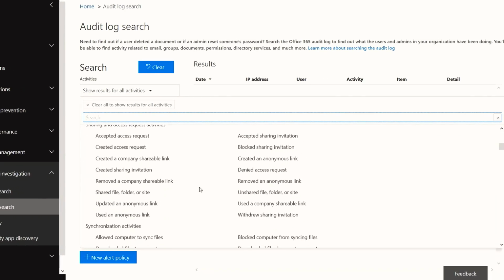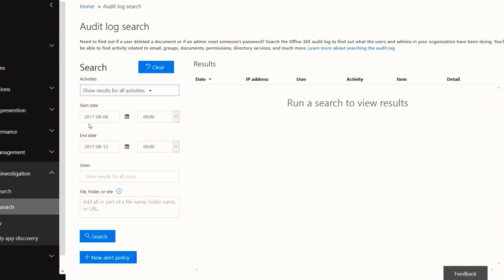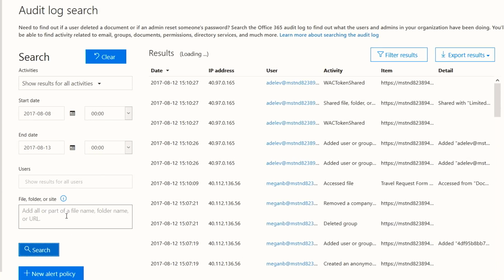So you can just look for particular types of activity or search for all, choose your start dates, and potentially even narrow down your search to specific users or sites. And there in the results, you'll be able to filter or pivot by IP address, users, or activity, and of course be able to export those results to take them for later monitoring.